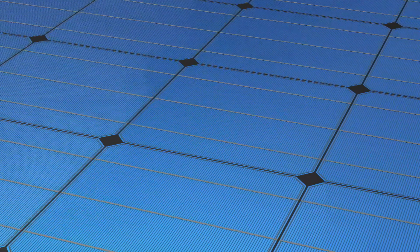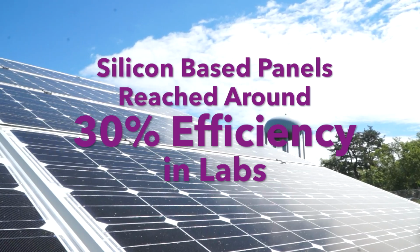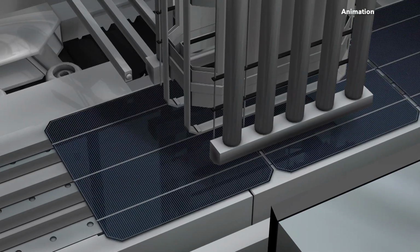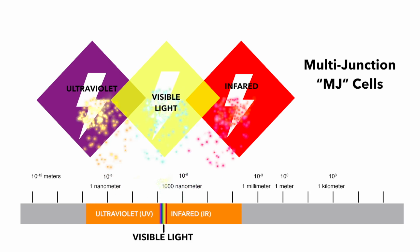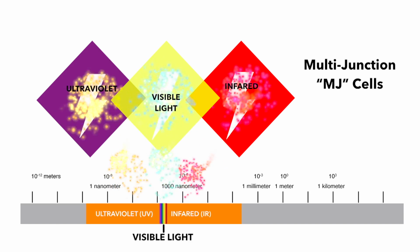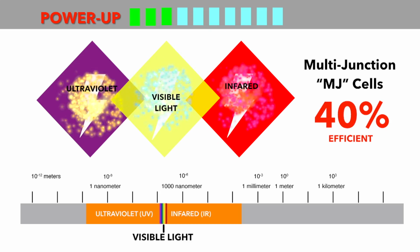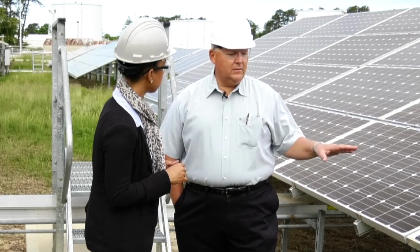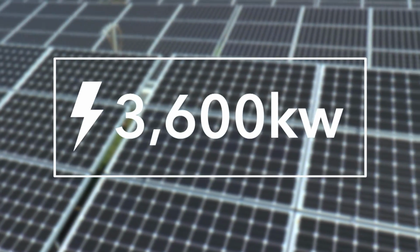It depends on the material that's being used in the cell itself. The most common material is silicon, and silicon absorbs energy at a certain wavelength of the sun's energy. Panels like this can only get up to an efficiency in the 30% range. But one of the things that they're doing in trying to improve panels is you can actually use different materials, and then each material can be engineered to absorb energy from a different range of wavelengths. What's the maximum efficiency a solar panel could potentially have? The multi-junction cells in the lab, they've gotten up to 50 to 60% efficient. Wow. If we could make these panels 4 times more efficient, 3,600 kilowatts would come out of this facility instead of 900.